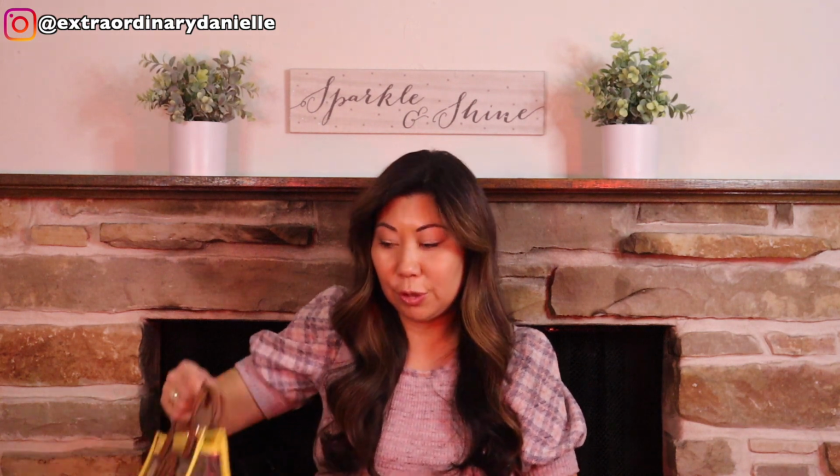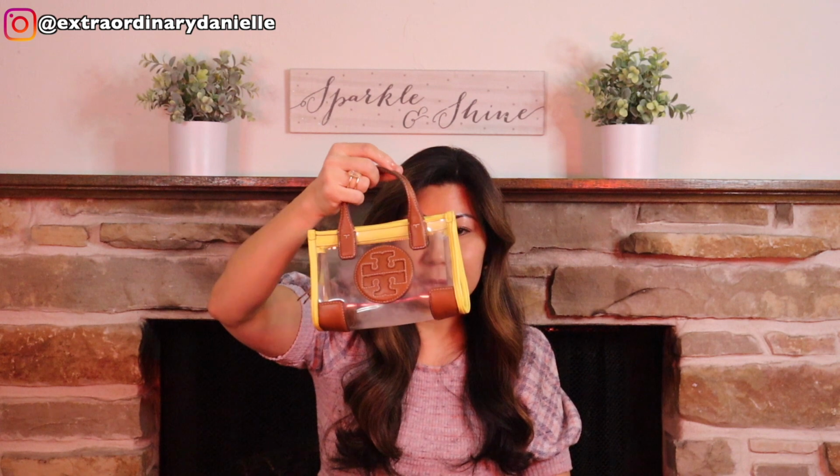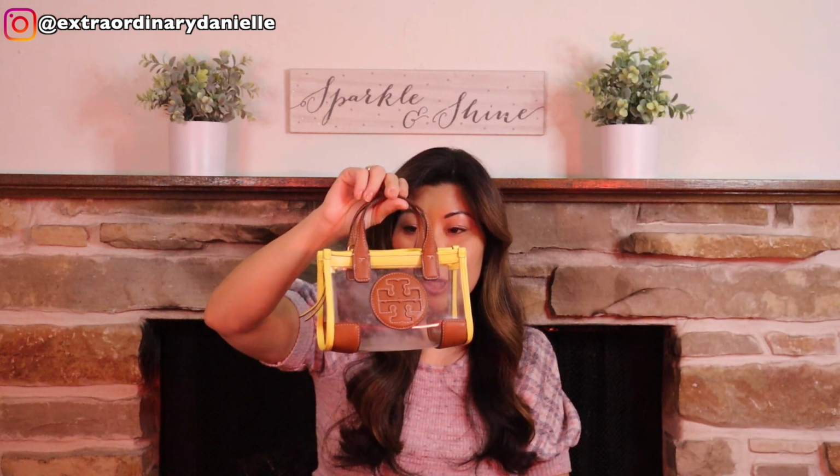This was a really fun summer bag to wear. I don't remember what it was called. I think it's called the Clear Ella mini bag or mini tote. I think Ella was the line that this was, and I do remember that this particular bag was very limited edition. It wasn't out for very long. I knew that this was a really trendy bag and wouldn't be popular and in style probably for very many seasons, but I just loved it at the time, so I purchased it.